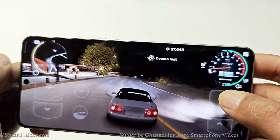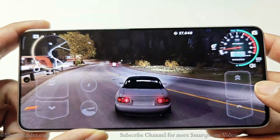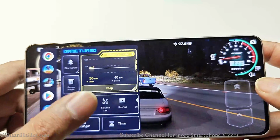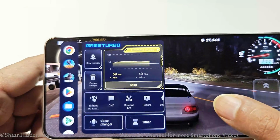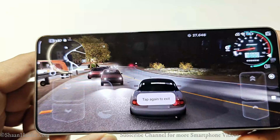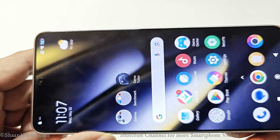There we go. So I'm just gonna leave it here. If you play this game, the CarX Street, you should be getting the idea about the gaming capability. We are getting even 47 FPS now, between we can say 45 to 120 FPS. Right now it's 58, 59. So yeah, that's what will happen when you play this game on Poco F6 or Redmi Turbo 3.